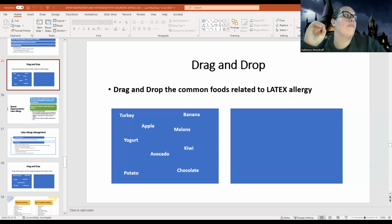Today we're going to be doing a little short as a part of my longer lecture specifically about latex allergies. So we're actually starting with a drag and drop. In these longer lectures now, I'm breaking them up and I'm also trying to add in some next generation kind of things. As a reminder, drag and drops are like select all that apply. It's like an extended select all that apply. So let's jump right into this.